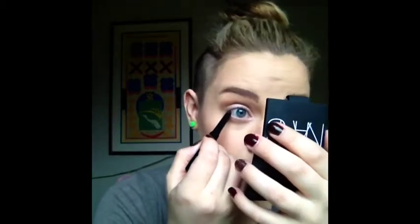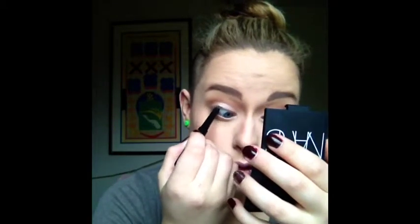I'm just going to tightline with that. So then once I have tightlined my inner portion of my eye as much as I want, I'm going to take this and pretty much run it on top of my lashes. I'm just going to keep it as close to my lash line as I possibly can, so it's not really there, but it's there, you know?